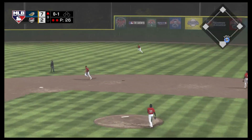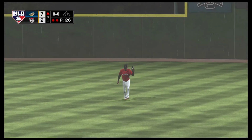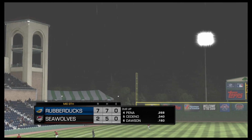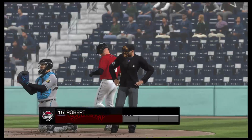Lofted in the air out toward right center. Calling for it, Dawson. And that retires the side. So they go quietly here in this half inning. On to the bottom of inning number 9. 4, 5, and 6 coming up. The Rubberducks lead it 7-2.